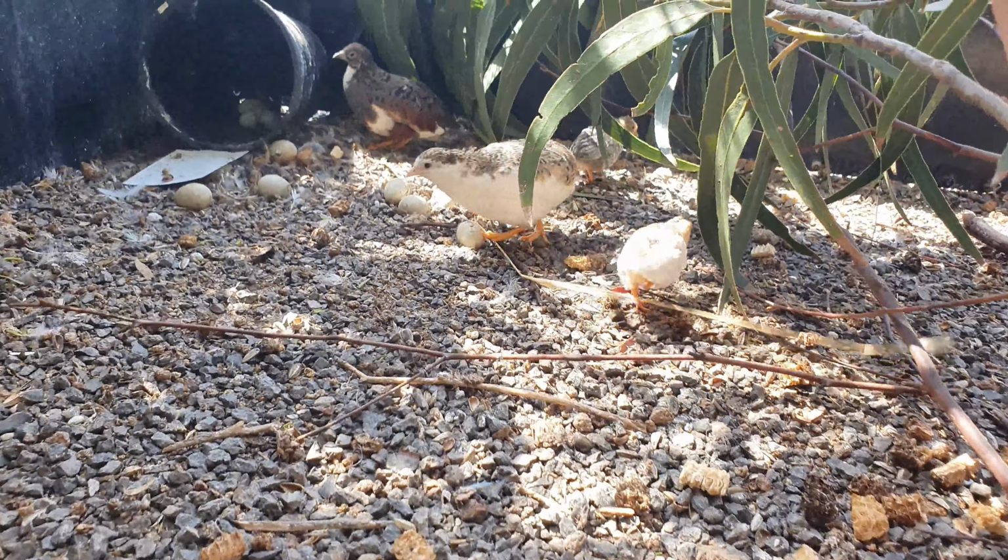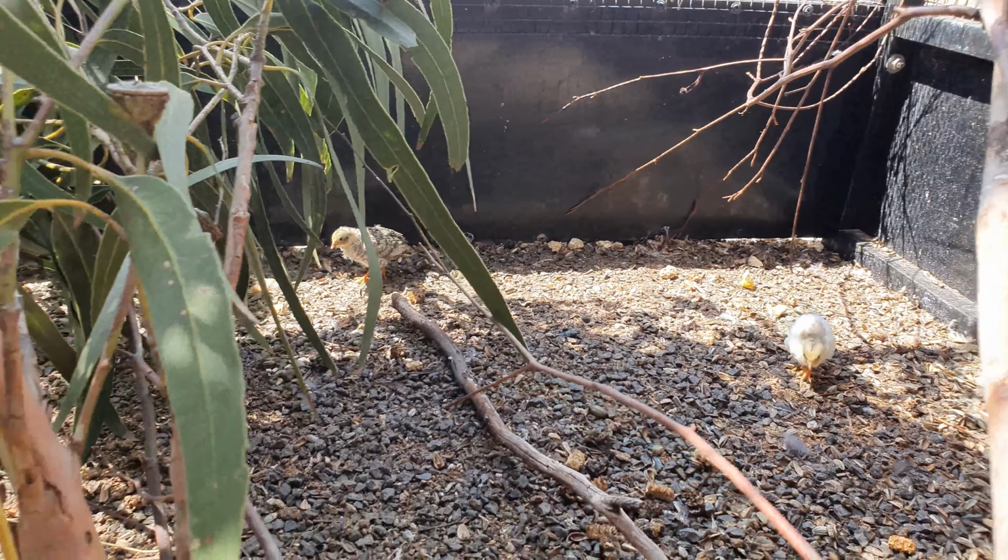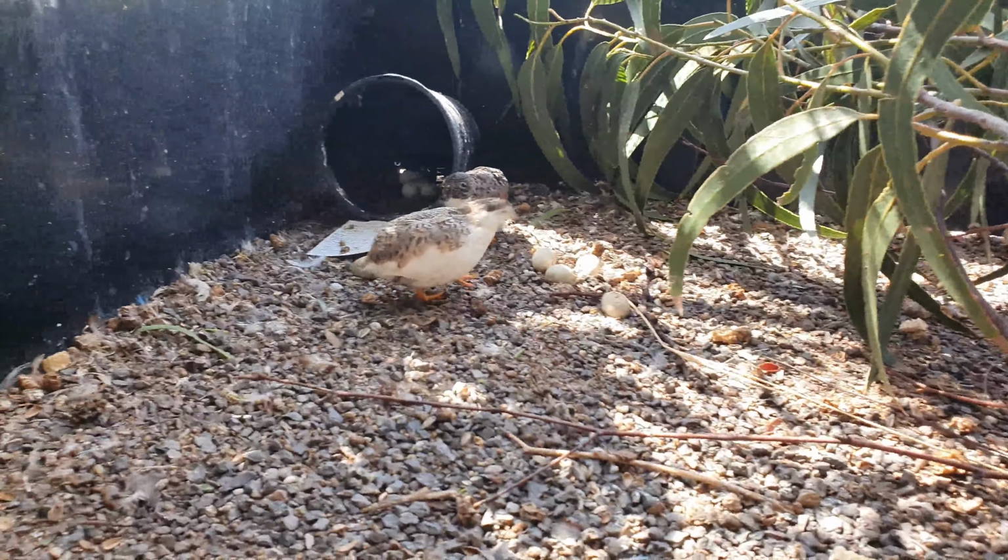So these are a couple of other little quails that have hatched out in the last few weeks. These guys are going on 2 weeks old. They did hatch out in the really, really warm weather, which was probably a good thing for them because they didn't need their mum's protection as much. This is mum over here.